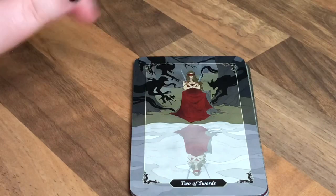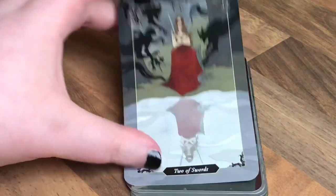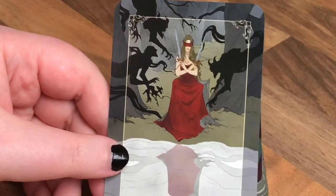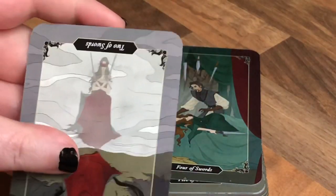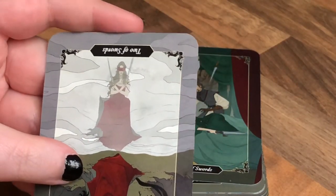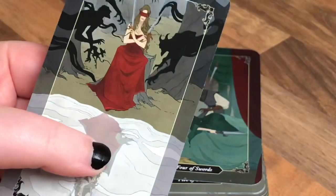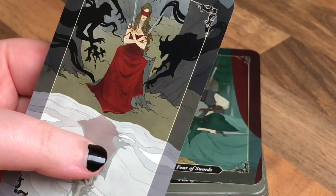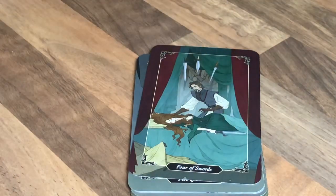Now, the Two of Swords here, I thought this was really cool. This is the upright one, so you can see all the demons and shadows coming at her, and she's protecting herself from it, whereas if you look down, in the reflection of the water, there's nothing there. Is it made up in her head? Is it all made up? So that's a really intriguing way to do the Two of Swords. I thought this was very Eight of Swords like, so cool indeed.